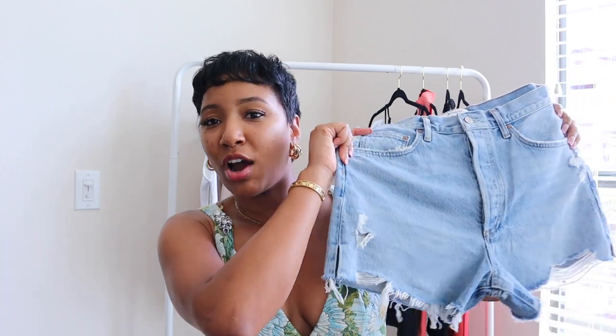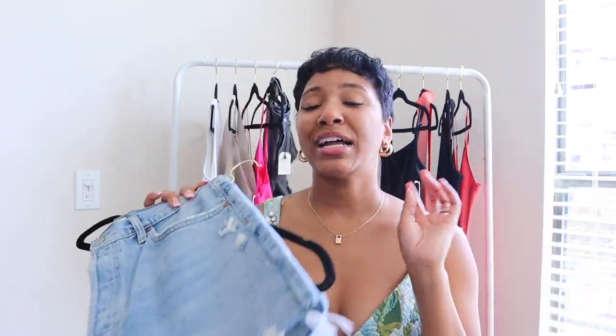And they do the buttons all the way down. They are denim. They are ripped. And they are the high-rise vintage shorts. Y'all, these are so nice. They fit my body so good and I just love them so much. But I did hear about Abercrombie and Fitch, so I might gotta check them out. If they fit as good as these, I'll let these go. But if not, I'm keeping them.